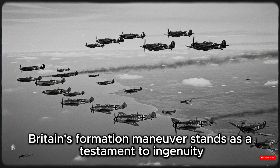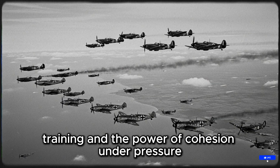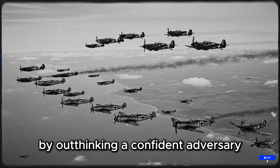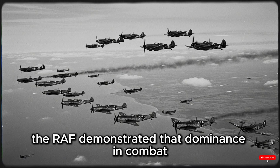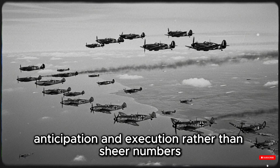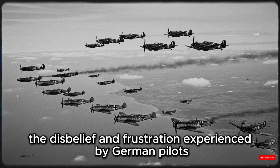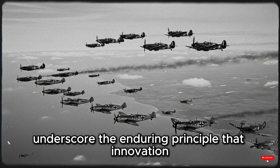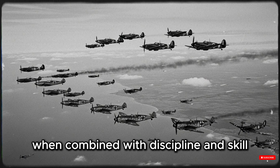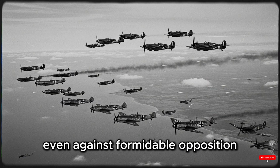Ultimately, Britain's formation maneuver stands as a testament to ingenuity, training, and the power of cohesion under pressure. By outthinking a confident adversary, the RAF demonstrated that dominance in combat often stems from knowledge, anticipation, and execution rather than sheer numbers. The disbelief and frustration experienced by German pilots underscore the enduring principle that innovation, when combined with discipline and skill, can redefine the battlefield and secure victory even against formidable opposition.